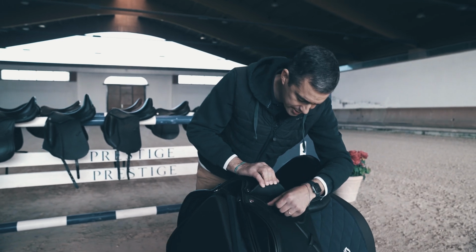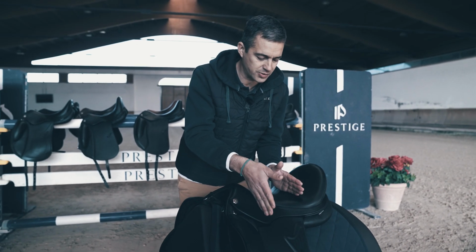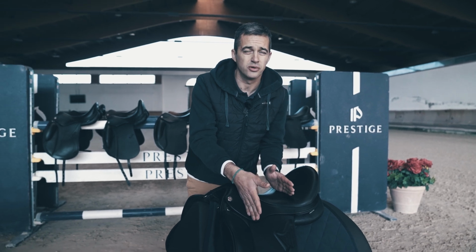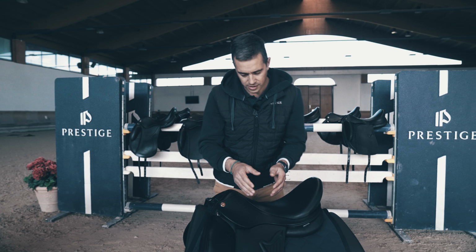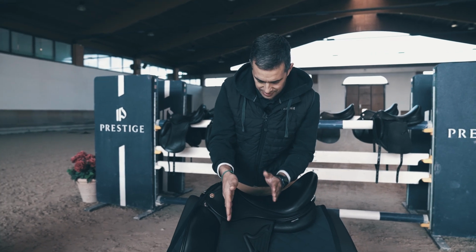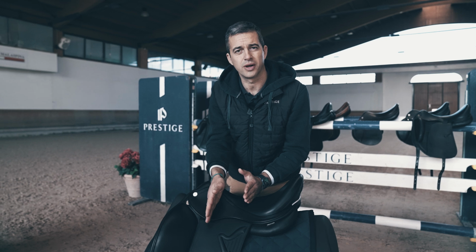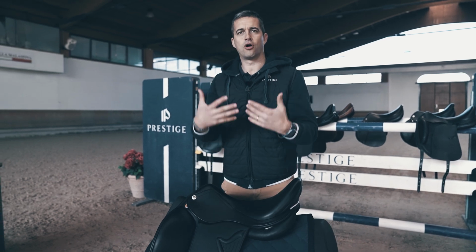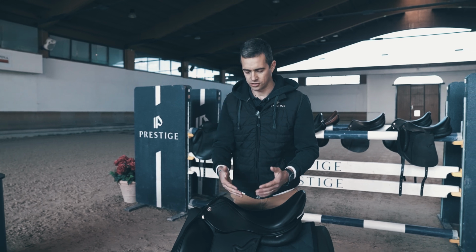The longer the distance between the balance point and the stirrup bar, the more the rider is going to sit in the saddle. The closer the balance point and the stirrup bar are together, the more the rider is going to stay on the stirrup and have a vertical position.